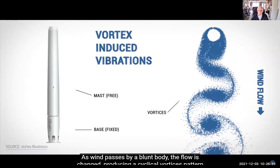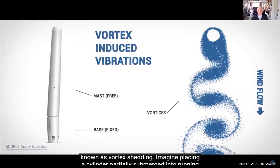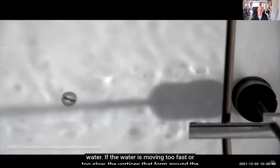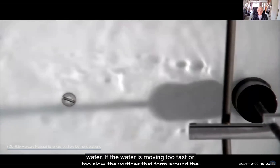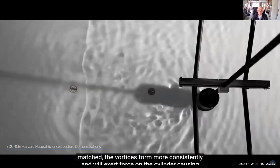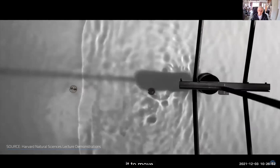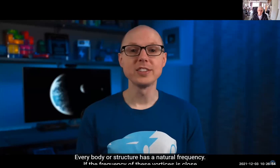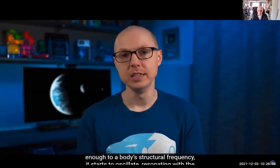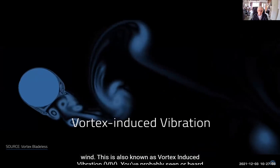As wind passes by a blunt body, the flow is changed, producing a cyclical vortices pattern known as vortex shedding. Now imagine placing a cylinder partially submerged into running water. If the water is moving too fast or too slow, the vortices that form around the cylinder are chaotic. But if the speed of the water and the frequency of the object are matched, the vortices form more consistently and will exert force on the cylinder, causing it to move. Every body or structure has a natural frequency. If the frequency of these vortices is close enough to the body's structural frequency, it starts to oscillate, resonating with the wind. This is also known as vortex-induced vibration.